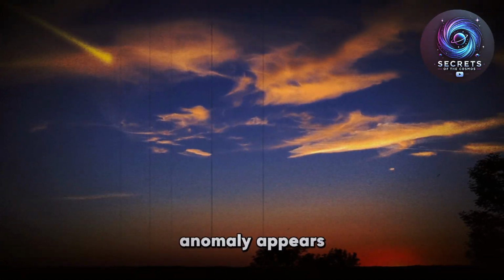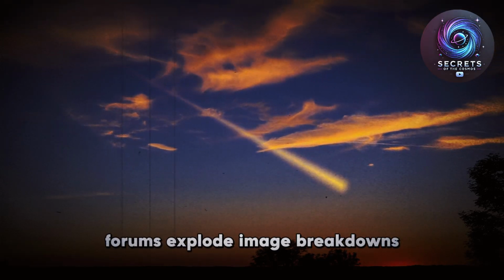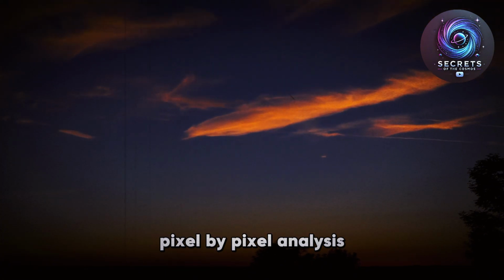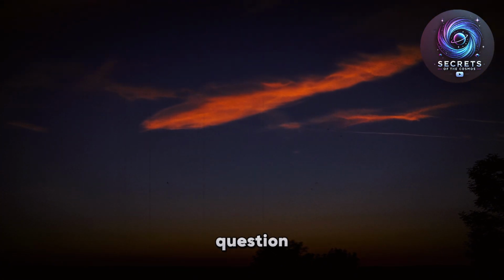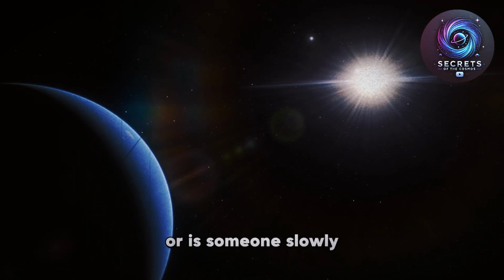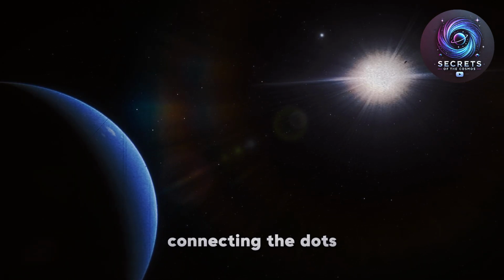Every time a new anomaly appears, forums explode. Image breakdowns, pixel by pixel analysis. So here's the real question. Are these just overactive imaginations? Or is someone slowly connecting the dots?